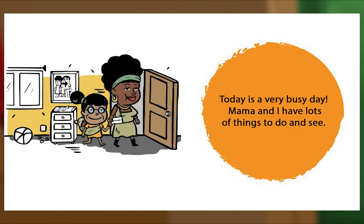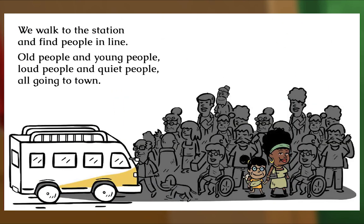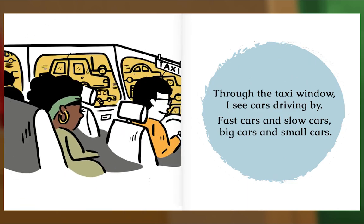Today is a very busy day. Mama and I have lots of things to do and see. We walk to the station and find people waiting in a line. Old people and young people, loud people and quiet people, all going to town. Through the taxi window, I see cars driving by. Fast cars and slow cars, big cars and small cars.